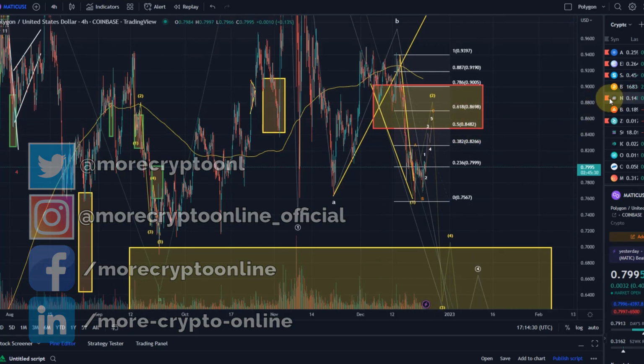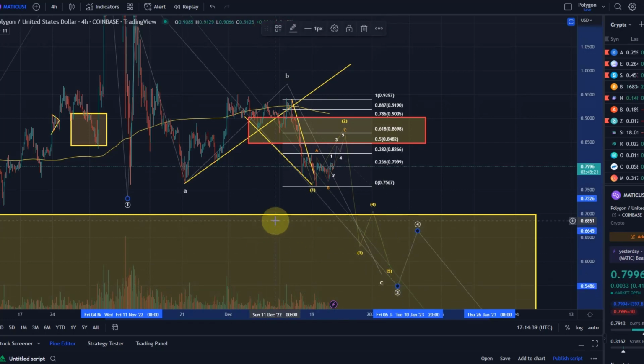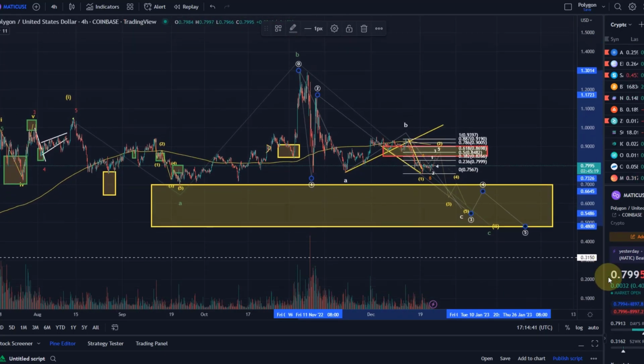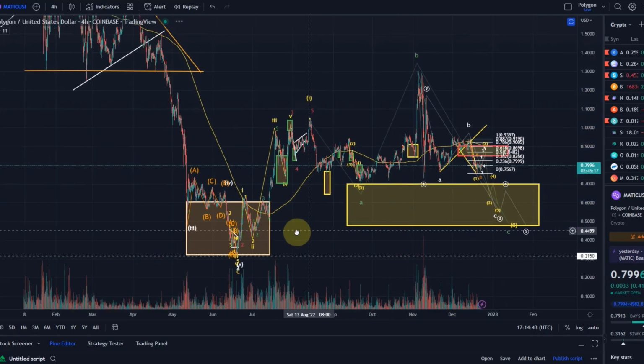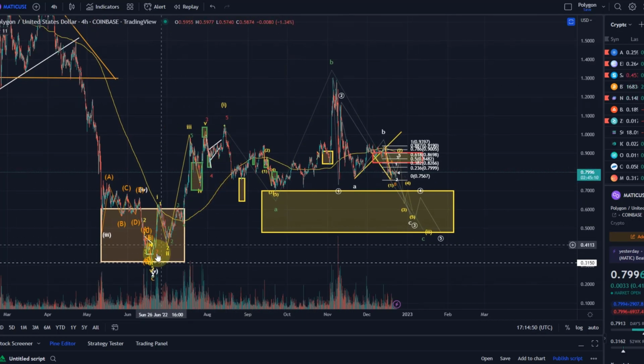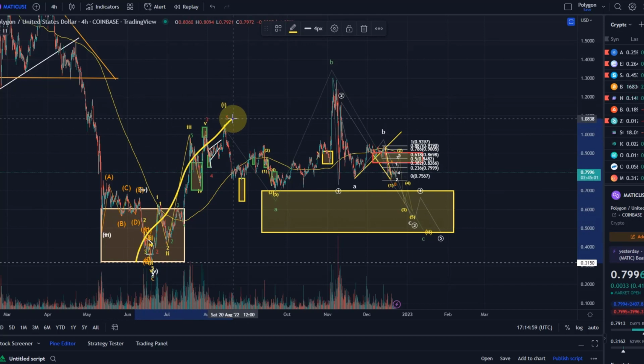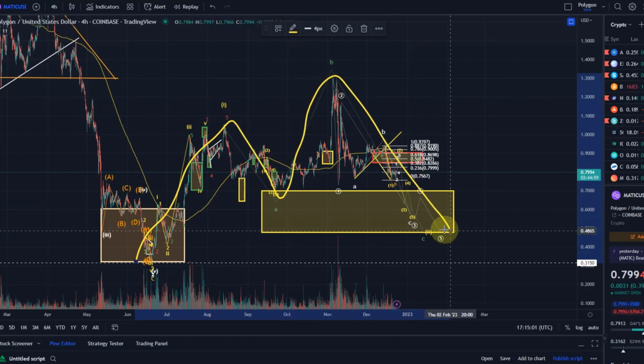In the last video I mentioned to you that we probably have 5 waves down complete here, and I've organized that now within this wave 3 to the downside in which we were. So let's just remind ourselves where we are on this MATIC chart. First of all, it is still one of the charts that holds best in the current bear market. It has moved away quite substantially from the June lows and has put in, in my opinion, a wave 1 to the upside, an impulse up, and is now in an ABC correction.